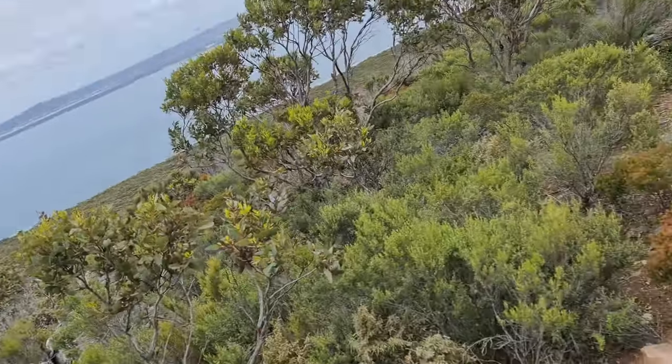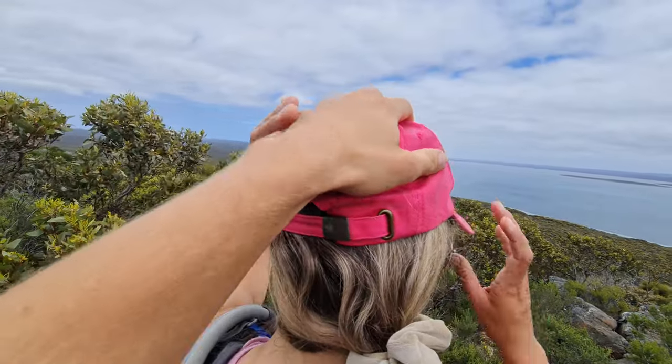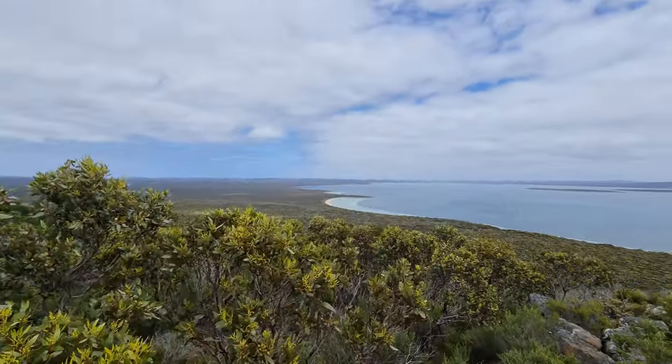Pretty. It's a very nice area, I'll tell you that much. Look at that nice view. Off my head. Naomi's hat. So we're doing a 4.8k loop. Oh my god, so many flies. As soon as you stop.